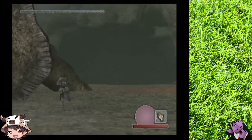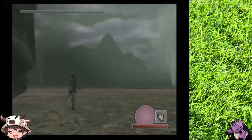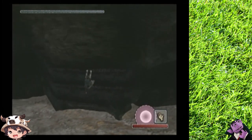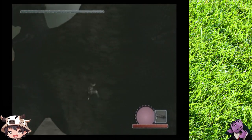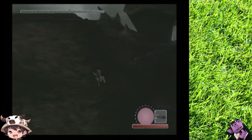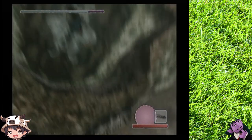But this change of song marks a change in how you would view this boss. You're no longer staring down this towering, unstoppable beast. As the music changes to that of optimism, you realize you are capable of taking this creature down. And if it can be taken down, it can be beaten. Knowing this fills you with determination, and you're able to win that fight.